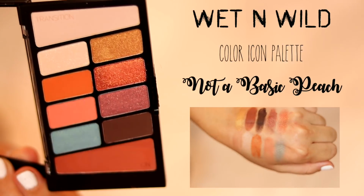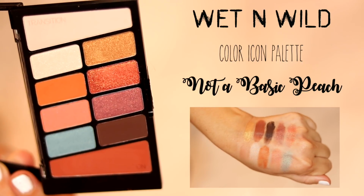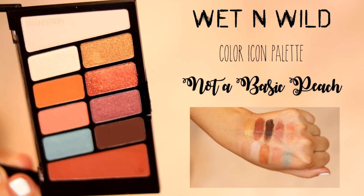Then I got this one, which I think is also similar to one of the Anastasia palettes. I don't own too many of those, honestly, although I've really been eyeing the Soft Glam. I know there's lots of shades that are similar to the Modern Renaissance, but still there's so many pretty shades in there that I'm like, I kind of want it. Okay, so this one is called 760 Not a Basic Peach. Oh my gosh, these stickers.